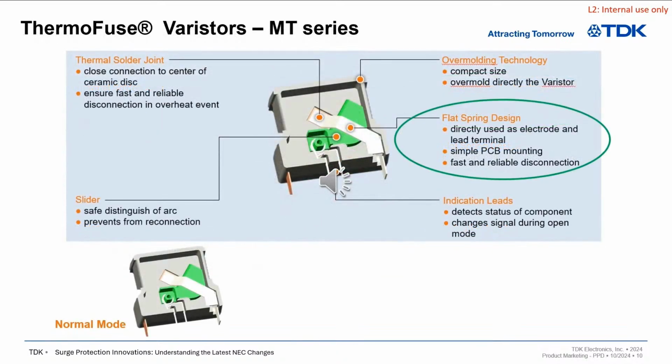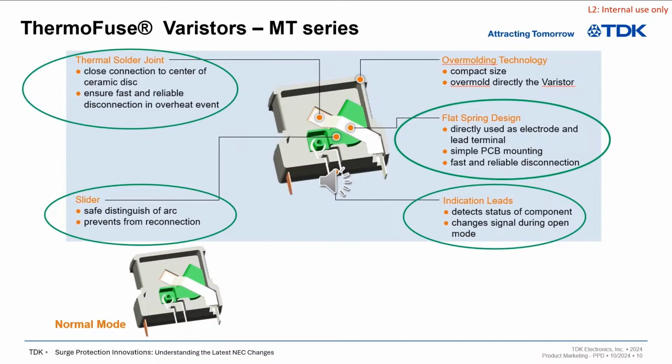Similar designs in the market have a thermal solder joint at the leads or at a distance from the disc position. With TDK's flat spring design, it has a direct connection to the central area, allowing it to sense heat very quickly. The spring function triggers and forms open mode during an overheat event. The thermofuse element is a smart construction of slider and thermal solder joint, in combination with the indication leads to track the status of the components.